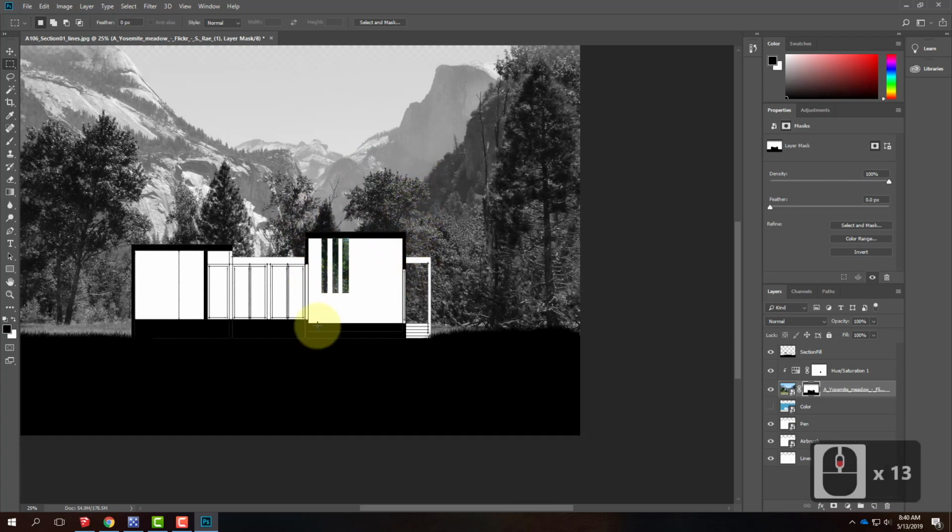Now it's time to think about what's happening inside the building. Maybe we want to collage in some textures to be the inside of the building. We also might decide that we want to accentuate the windows on the outside so that those are seen as windows.